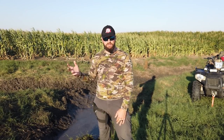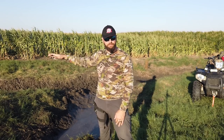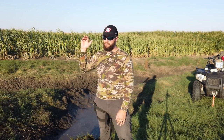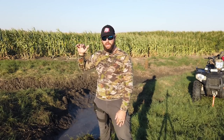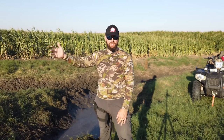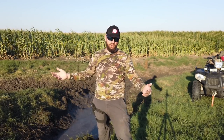The challenge obviously with the corn is you can't see them in there. Once they're in there, there's really no chance you can pick them up. You would need a thermal drone or something to locate them in there. But then again, if you know they're in there, and maybe you see they're 200 yards out in the field, what are you going to do about it?